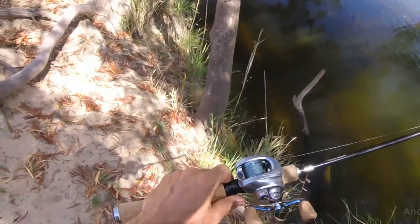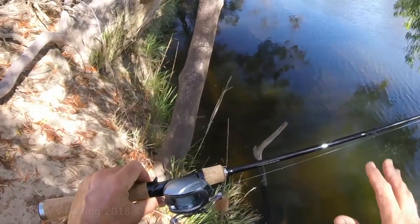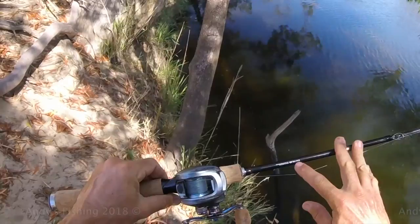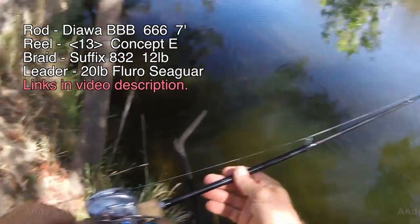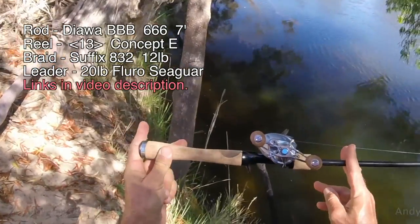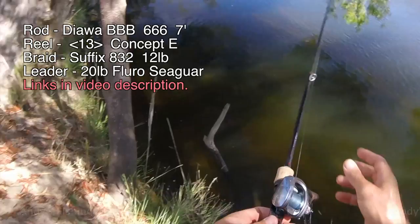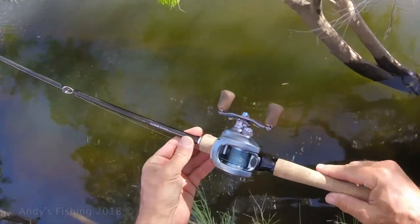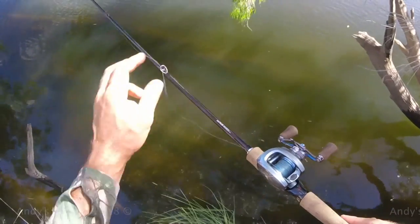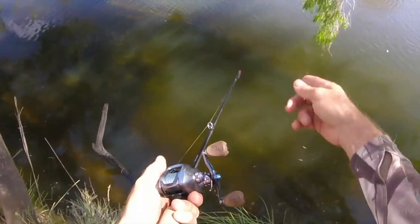So while I've just got you here, the gear I'm using, everybody always asks what gear I'm using. It's a Daiwa rod, triple B. This is actually the 666 triple B. Nice little bait casting rod, folds down to about this big. Really cool. And then I've got a Concept E, very nice little reel, casts these little lures really far and very smooth. So yeah, and you've seen the Ziggy.